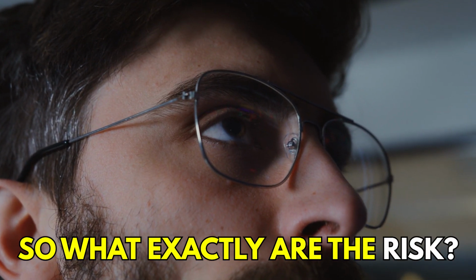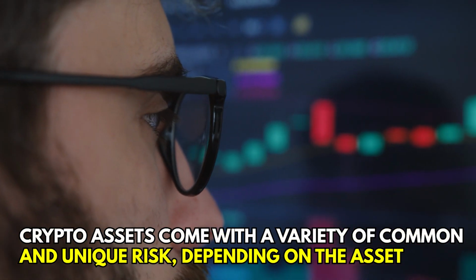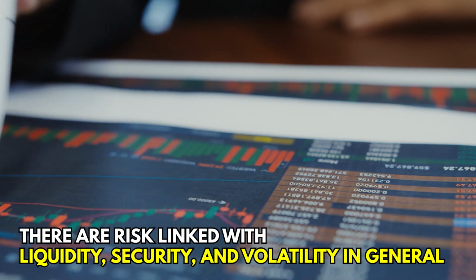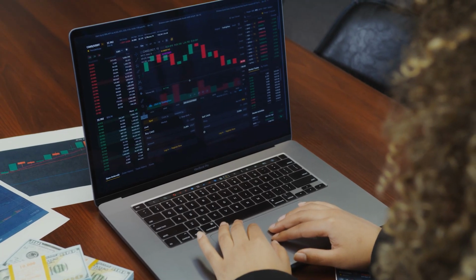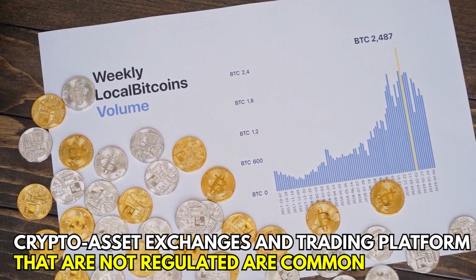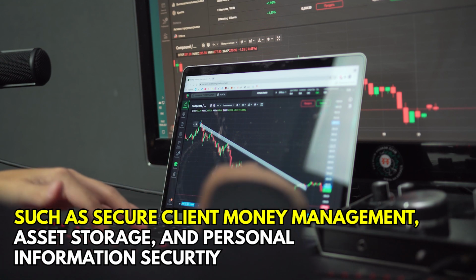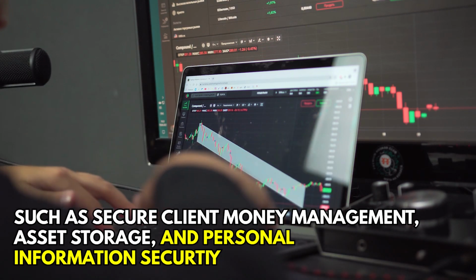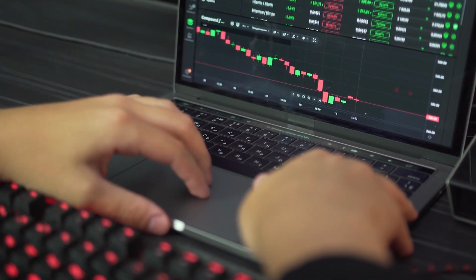So, what exactly are the risks? Crypto assets come with a variety of common and unique risks depending on the asset. There are risks linked with liquidity, security, and volatility in general. Some cryptocurrencies do not have a secondary market, making it impossible to sell or track your holdings. Crypto asset exchanges and trading platforms that are not regulated are common. These trading platforms and exchanges may lack important investor protections, such as secure client money management, asset storage, and personal information security. Market manipulation and other undesirable practices are not protected against by pre-trade disclosures and protections.